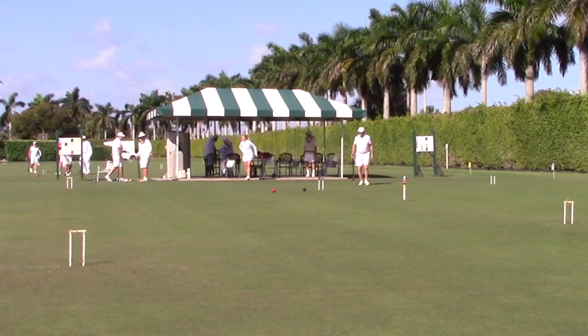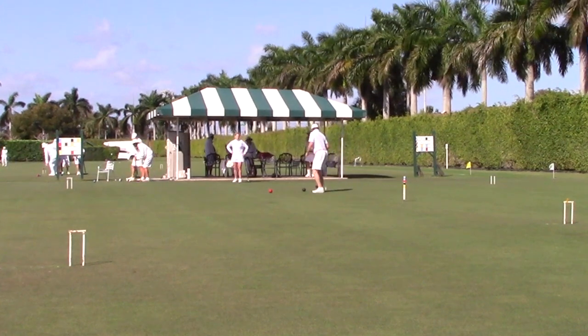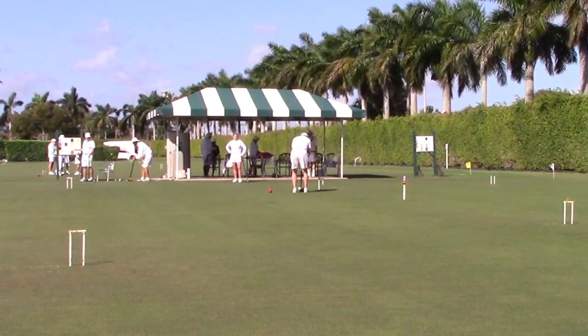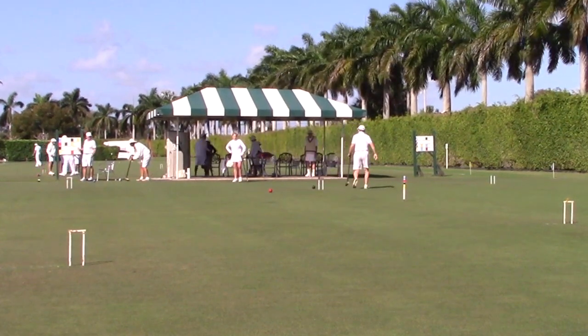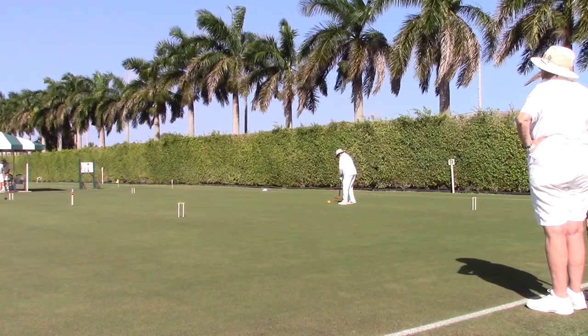Little too much on the roll, but red's dead on black, so he can set up. But notice he never looks back at yellow. Yellow's only dead on red, but Jane's responsible for yellow's position. So if yellow could see blue, he could have wired black from yellow and still had a hoop shot.